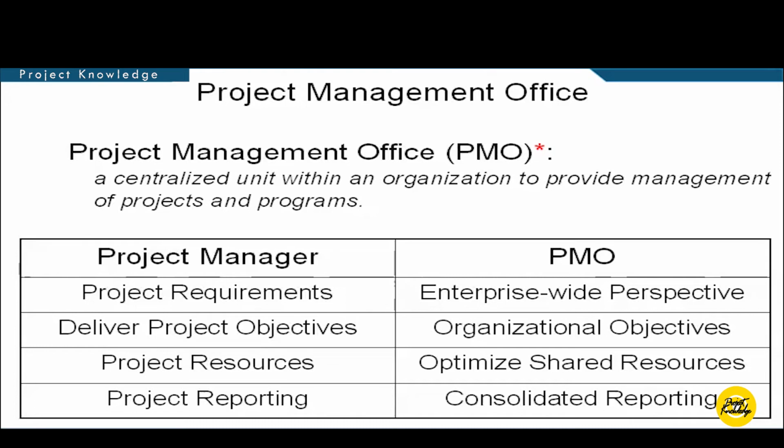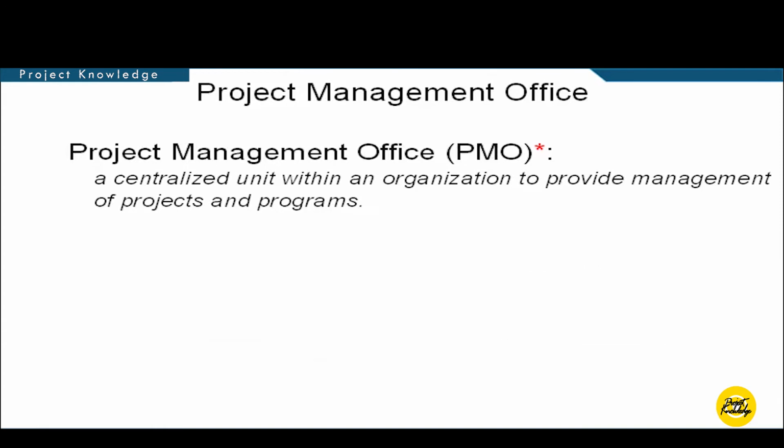On a reporting level, the project manager reports on the project that they are working on, while the PMO reports on the overall progress of projects, typically through consolidated reporting. As you can see, the project manager is focused on their own given projects, while the PMO focuses on a higher level. The PMO is also concerned about future improvement and compiling best practices, things that will benefit future projects.